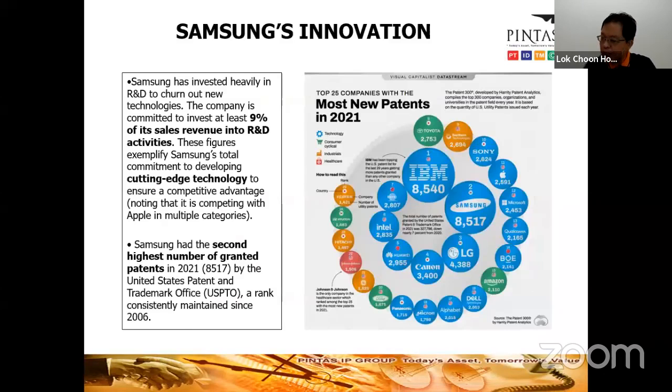So next, I will spend another 20 minutes talking about Samsung innovation and some of the key patents that Samsung has filed. As I mentioned, Samsung invested heavily. 9% of its sales revenue is invested in R&D. I don't know how many companies in this part of the world spend 9% of revenue on R&D. It means you pour all the profits you make into developing better and cutting edge technology to compete, right?